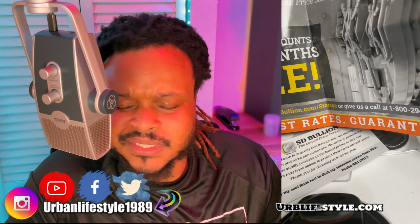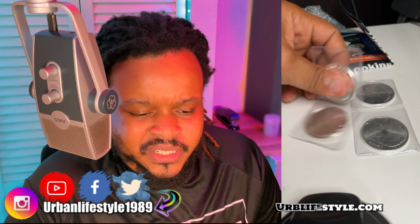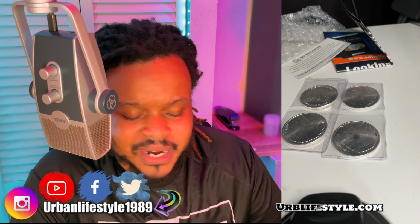To be honest with you, I have my own personal storage space outside of my home where I keep my precious metals, so I'm not really interested in that. But what I am interested in is these four beautiful Buffalo coins. Well, rounds right there. Looks real nice. I love Buffaloes for some reason, even though it's not a coin. It's a round, not a coin, but I love them.